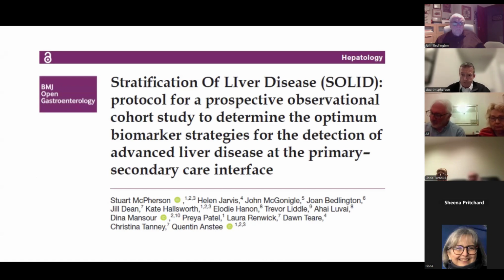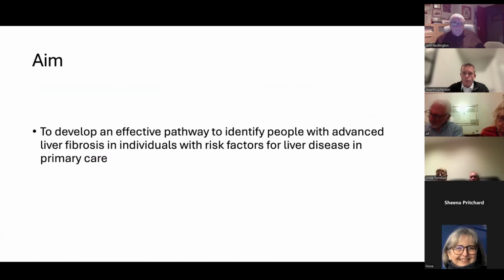So next, let's move on to the SOLID study. So this has been going on for a wee while. Got funding a few years ago. The funding's run out now. The study's completed, but I'll tell you where we're up to. I have talked about this previously at one of these meetings, when we were setting the study up right in the beginning. So the aim of this was to develop an effective pathway to identify people with advanced liver disease and people with risk factors for liver disease. So this is trying to do what we've just been talking about, but I would say in a more scientific way.